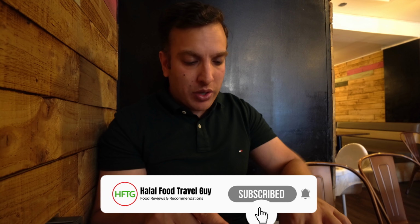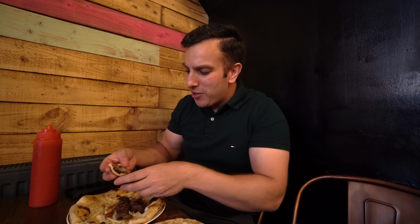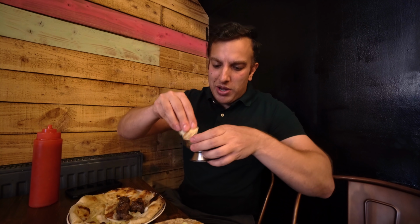That is probably the best SEEKH kebab I think I've had. That's actually delicious. What we're gonna do guys, we're gonna put a little bit of chili on because I think that'll take it to the next level. I'm looking forward to trying the roly-poly because I love paratha. This is such a simple but delicious meal. Little bit of chili, little bit of the chutney.